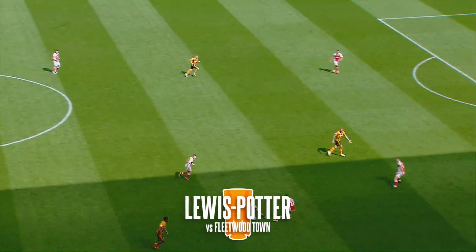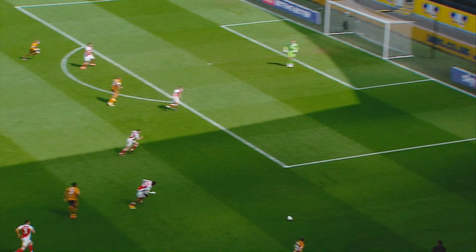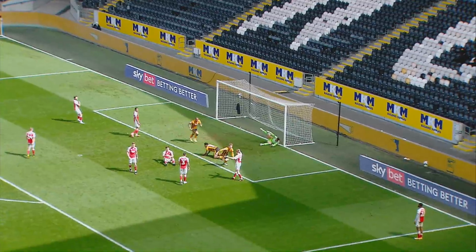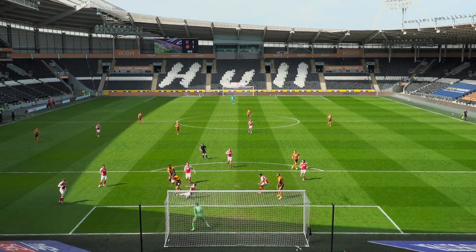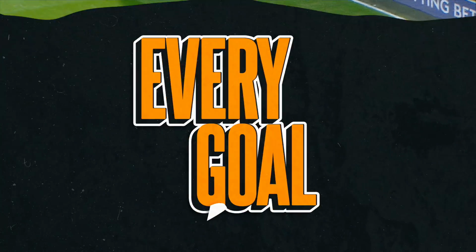Looks to try and play it into Rossiter. Well nipped in by Dan Crowley. Here is Wilkes. Crowley stays wide for him, and Crowley will get the chance to deliver with his first touch. Looking for Malik Wilkes. What a goal that is! Keane Lewis Potter as well dances away towards Crowley. Malik Wilkes up on his feet. A sensational cross and a sensational finish.